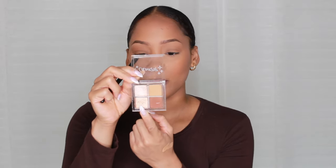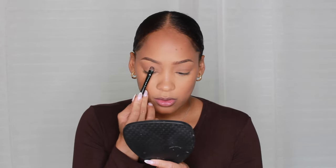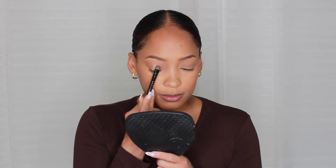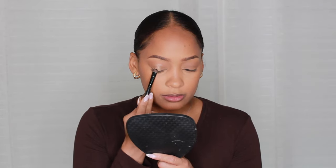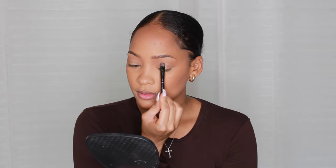Next, I'm gonna go in with this shimmery gold shade and I'm just gonna press this on the center of my eyelid and just going in like windshield wiper motions all the way down to my lash line.